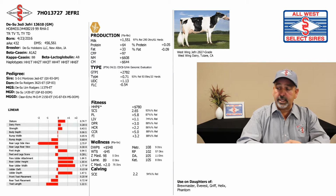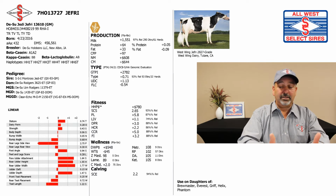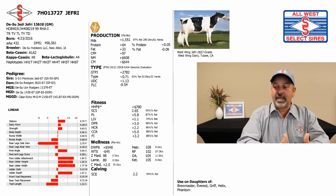So the other good thing on Jafari, that to me is kind of overlooked, that fits a lot of people for today, is he's plus 5.8 productive life. He is plus 3 points on DPR. So he hits a lot of targets.